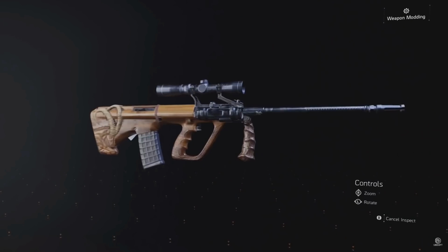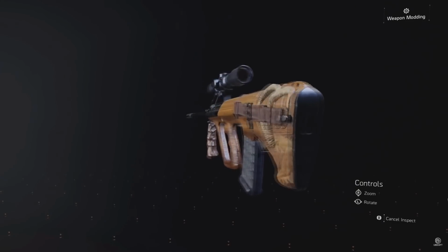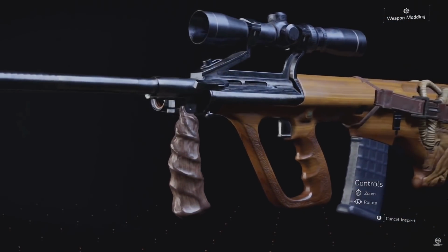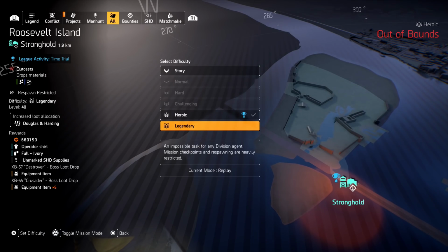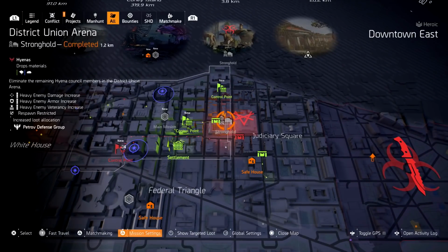Now we do have the Bighorn. Now the Bighorn is one of those exotics that is exclusive to a certain area, and it's legendary missions. So you can only get this Bighorn from either of the legendary missions, and that's where this exotic will drop. So you have to put the mission on legendary, the stronghold on legendary, and hopefully you guys can get it.